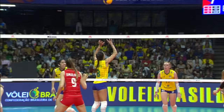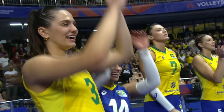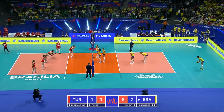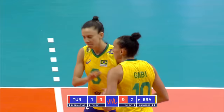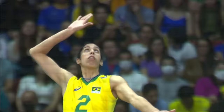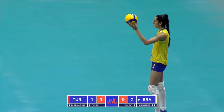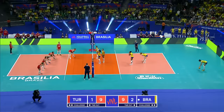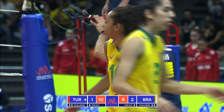Another quick rapido rally. Serve in play, even better than that, it's an ace. And the Turkish advantage wiped out. Caracords, power play, just cannons that down the line.